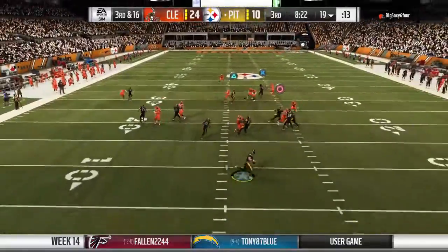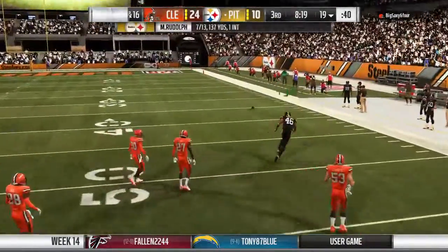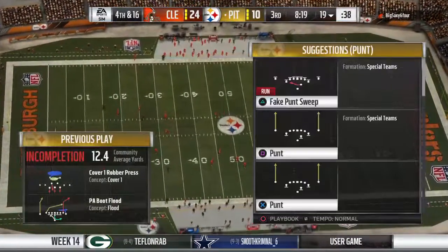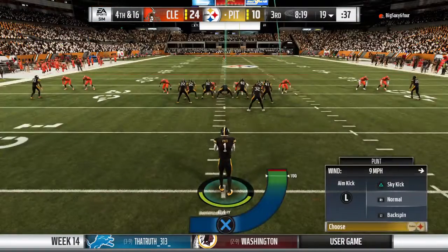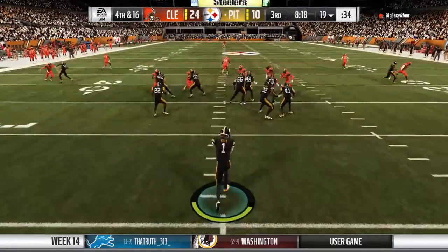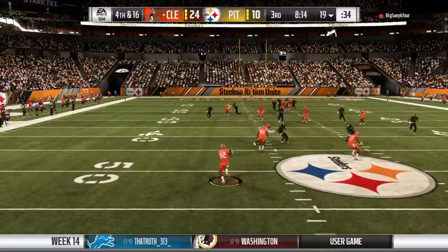Play action. It's Rudolph. And that is incomplete. We're into the 2nd half now, and this is an offense that continues to struggle to sustain a drive. Looks like they're just totally out of sync, whether they're running the ball, passing the ball like we saw there. I don't know. The rhythm seems off. On is the punt team now as this one's sent away.